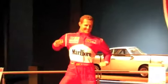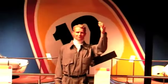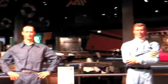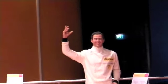Here you can have your picture taken with your favourite famous racing driver, or waxwork. Yep, they span all eras. Jimmy Clark.